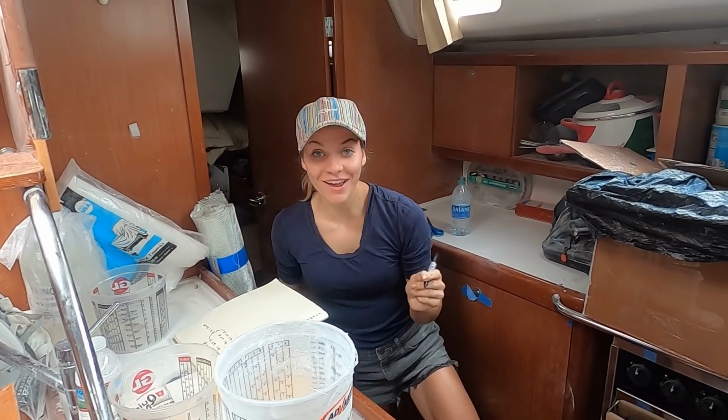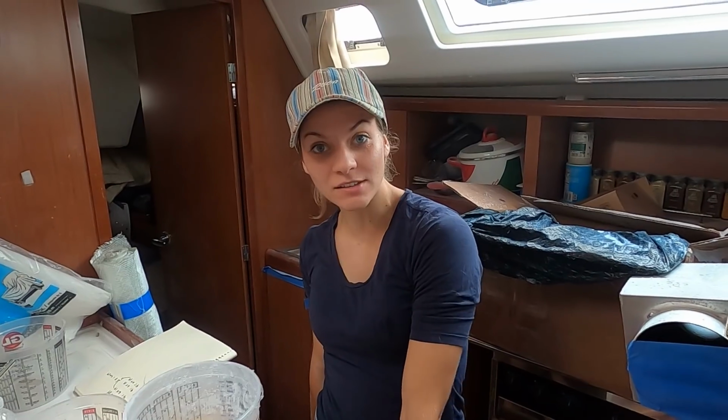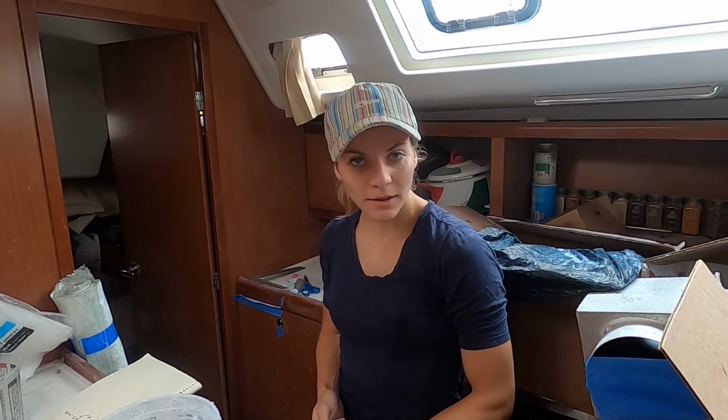I'm getting all the measurements. I'm gonna cut the glass for the galley. We've just got these 2 pockets here. And Brett's gonna start prepping everything, getting it sanded and cleaned and ready to go. And it's just luck.